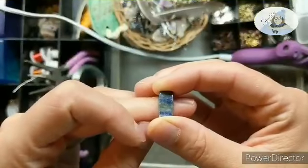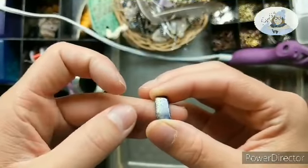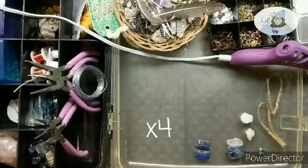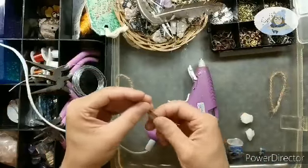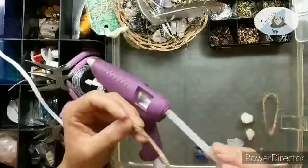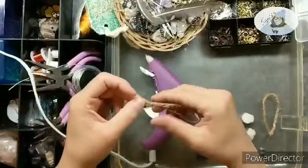Welcome to today's video. Today we're doing a very simple project. I'm just gonna be gluing with some hot glue some gems onto some hemp rope. And yes, these gems are probably fake, but they're still really pretty. So I've got some Lapis Lazuli, some rose quartz, and some amethyst. These are my bigger gems.